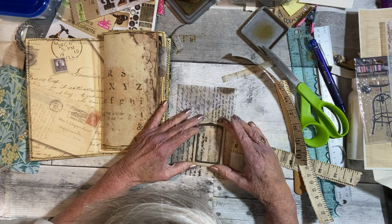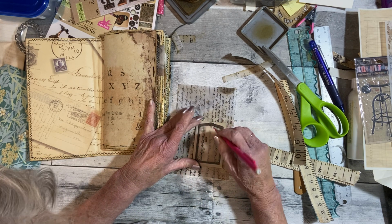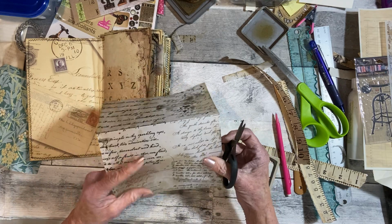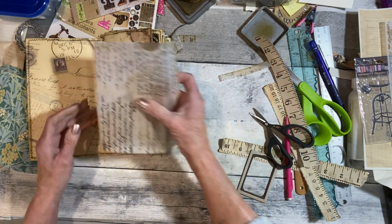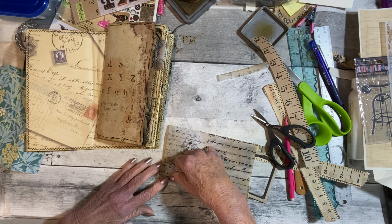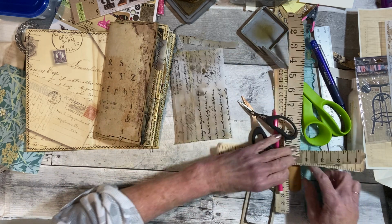Okay. So I'm going to trace around here. Cut this out. You know what? Let me do something first. I better move this down. Just needed to go down a little bit, and then I'll put something over that flap up there or something.